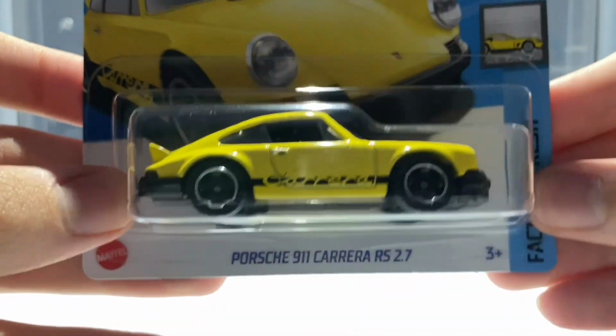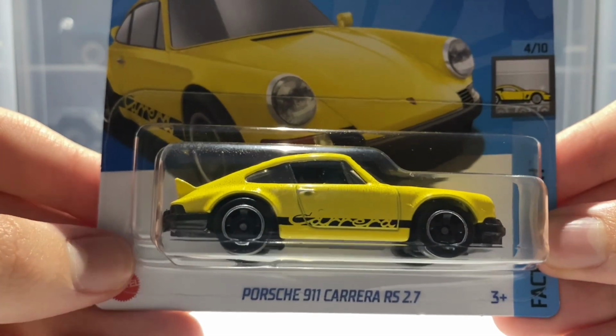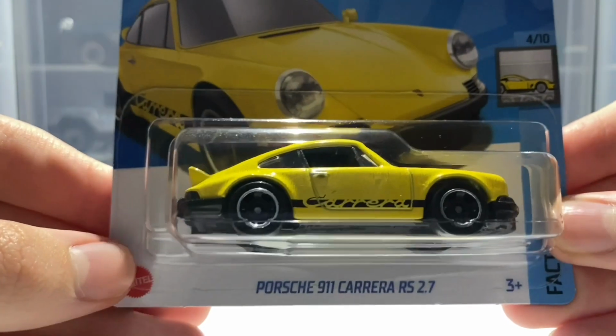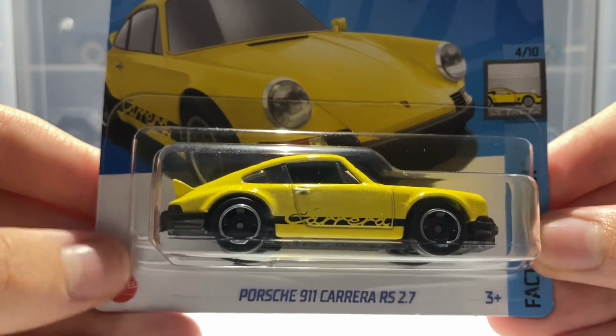But anyways, yeah, I'm a big fan of this release. It does look a little bit funny with the black front and rear bumpers on this thing. It almost looks a little bit like a junker, but yeah, it still looks pretty cool. Very unique release of this casting. I can't wait to see where this casting goes from now on.